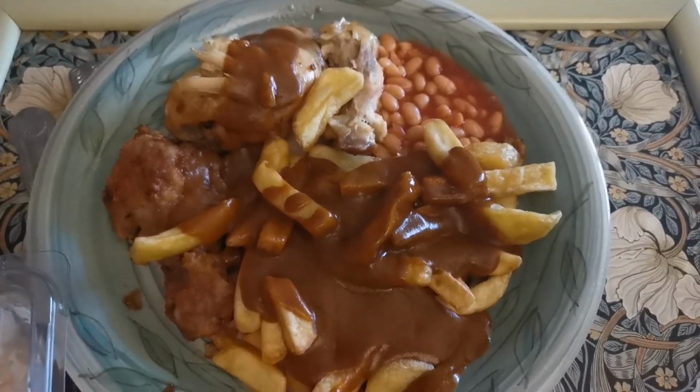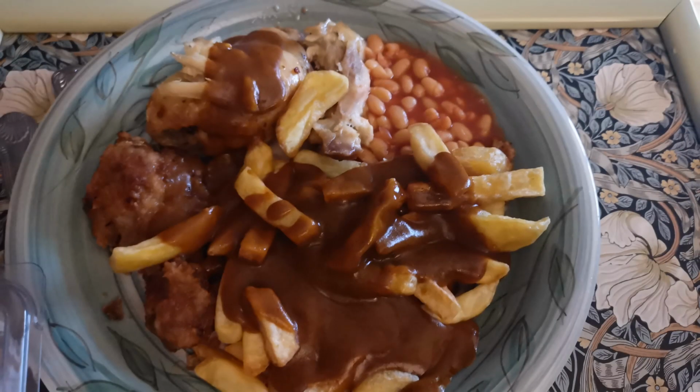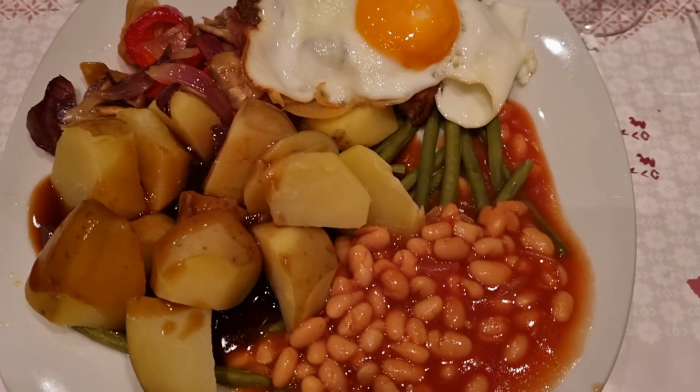That was Sunday's dinner, Sunday's dinner part 1. And then after we came back late, we did stop at a takeaway on the way home. So I had some pizza and some of my leftover dinner, and the kids had pizza and they shared a burger between them. And that was supper, and it was dinner part 2.